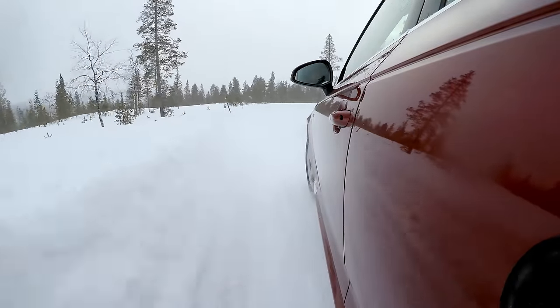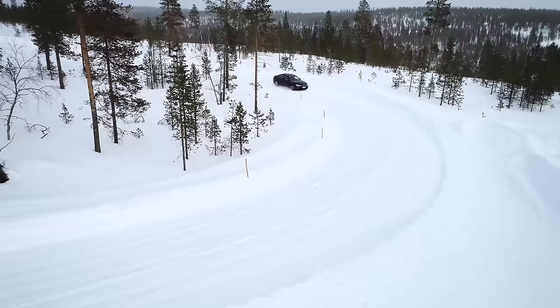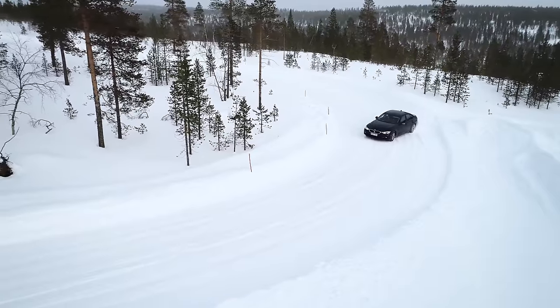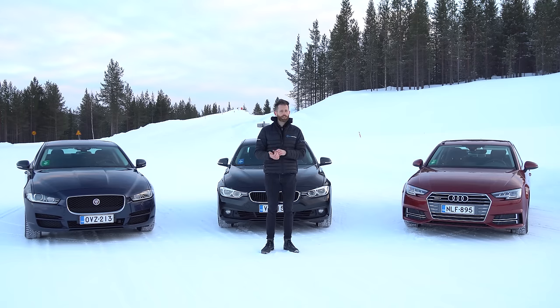The BMW did make good on its ultimate driving machine byline, in that the weight distribution, the 50-50 balance of the car, was really noticeable, and it allowed you to turn in on the nose quite nicely, pitch the car sideways and just hold it. So with traction control off, it was about the same speed as the Audi, maybe slightly better, but it was more fun to drive. Now the Jag, the big old girl Jag, she was the surprise of the day.